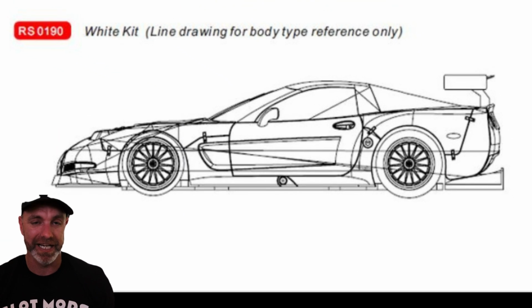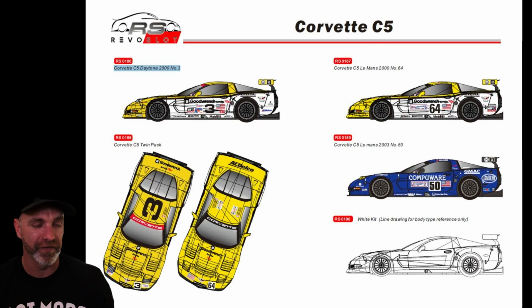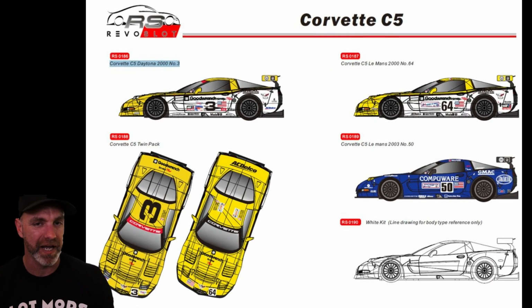You do a street car color. So we do have a Corvette coming from C5. I think this is a must for me. I'm a big fan of Revo Slot, obviously the little brother or sister of BRM, so the 1/32 scale. Really cool cars, but we've got a Corvette coming.